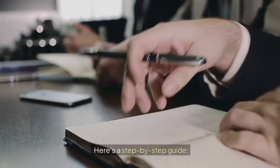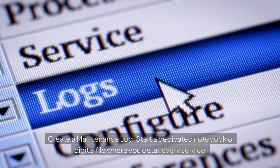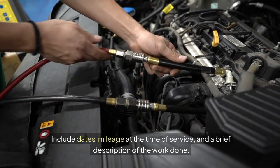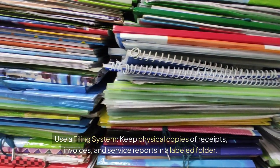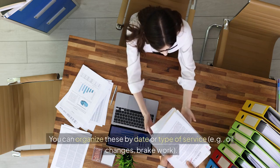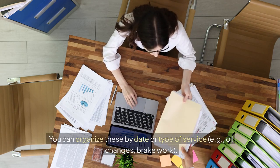Here's a step-by-step guide. Create a maintenance log. Start a dedicated notebook or digital file where you detail every service. Include dates, mileage at the time of service, and a brief description of the work done. Use a filing system. Keep physical copies of receipts, invoices, and service reports in a labeled folder. You can organize these by date or type of service, e.g., oil changes, brake work.